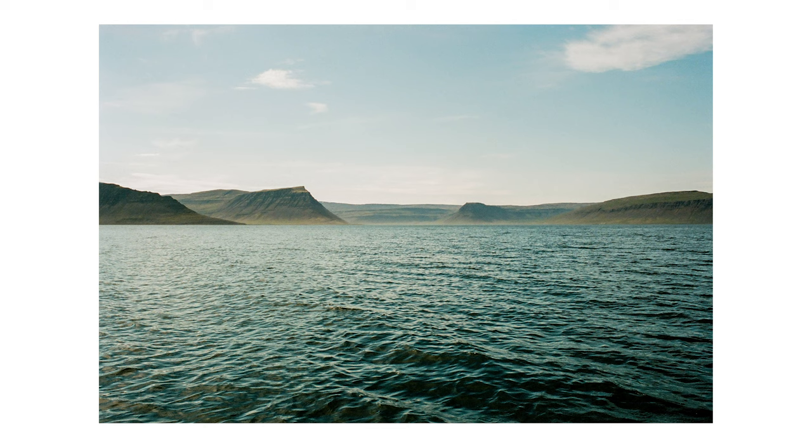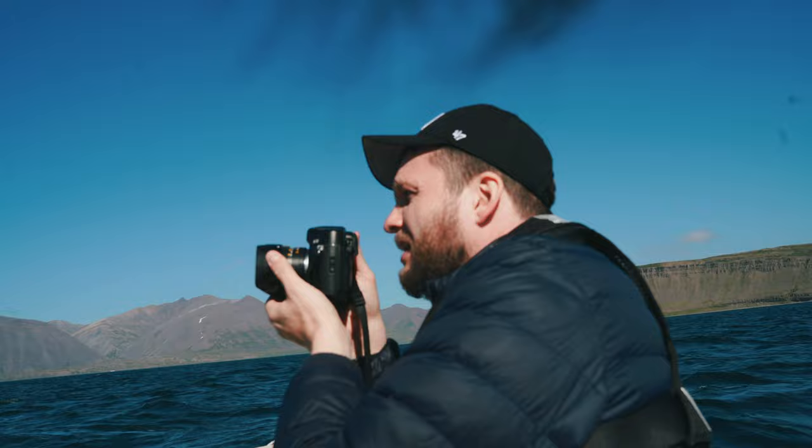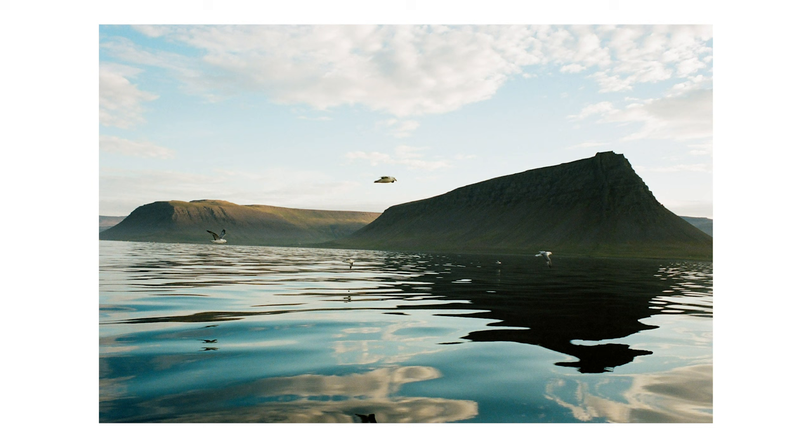So here we're well on our way towards Geirþjófsfjörður, and we're maybe 5-10 minutes away. There's just so much beautiful nature, so I couldn't help but stop and take some pictures. I took pictures of some birds and the landscape, and the light was beautiful. Using my Leica R8 with a 24mm lens, it's a fantastic lens and it's a fantastic camera.